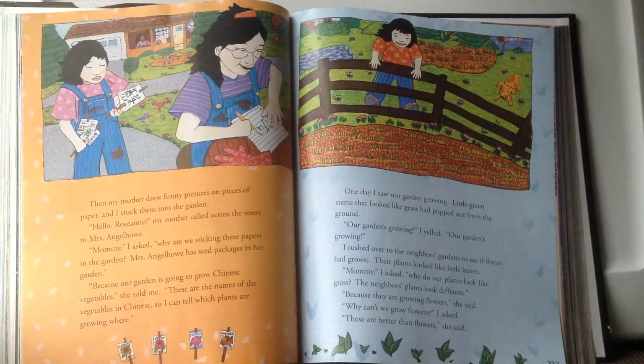Their plants looked like little leaves. "Mommy," I asked, "why do our plants look like grass? The neighbors' plants look different." "Because they are growing flowers," she said. "Why can't we grow flowers?" I asked. "These are better than flowers," she said.